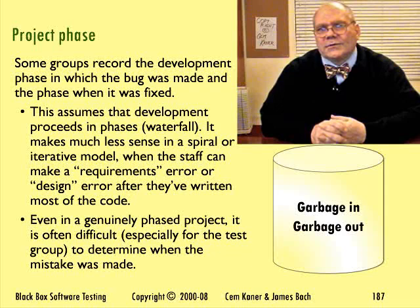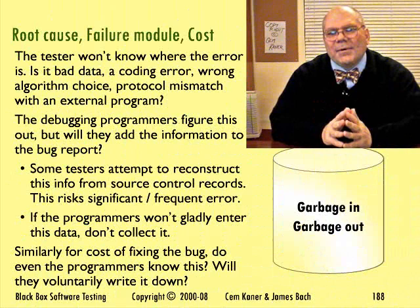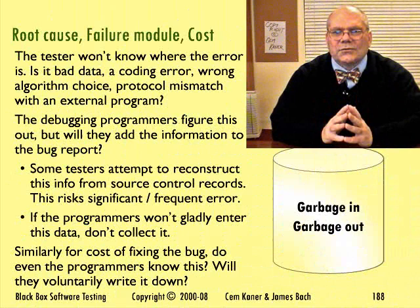Another cluster of bad information that I see in some bug reports calls for estimates of the cost of repair: the programmer time required to troubleshoot and fix the bug, the scope and risk of the fix, the root cause of the bug. Maybe the debugging programmers have some of this information, but the testers have none of it. If the debugging programmers want to track this information, great. But if they won't own these fields, they don't belong in the database.